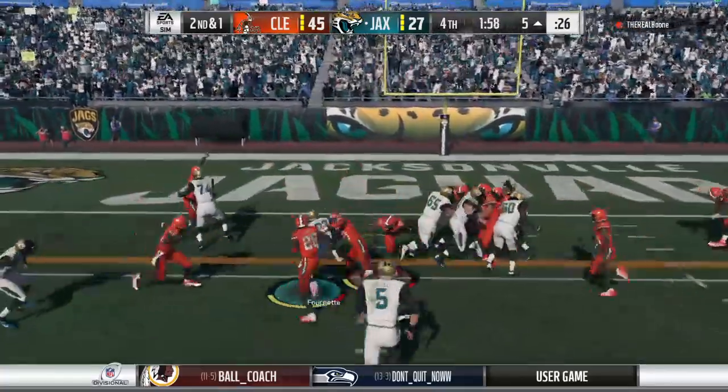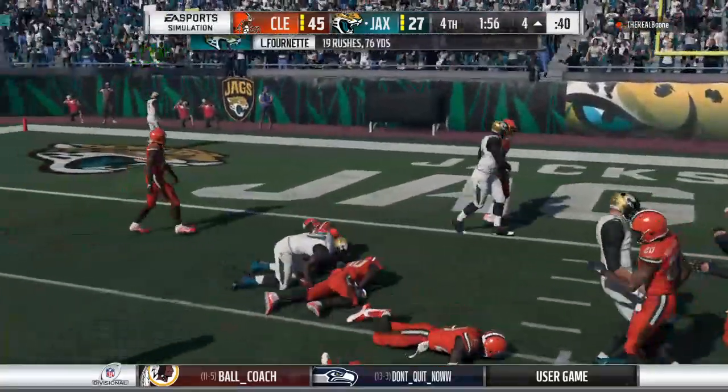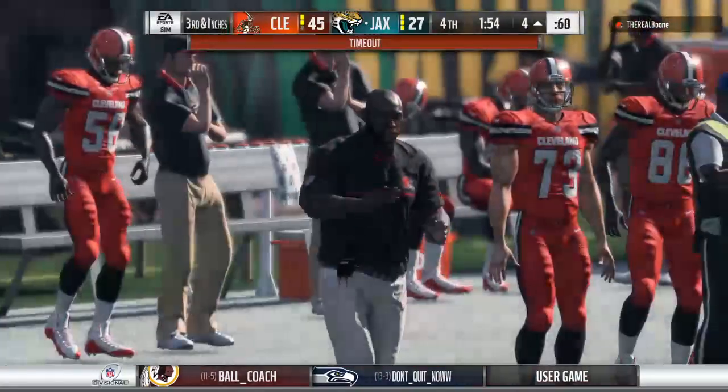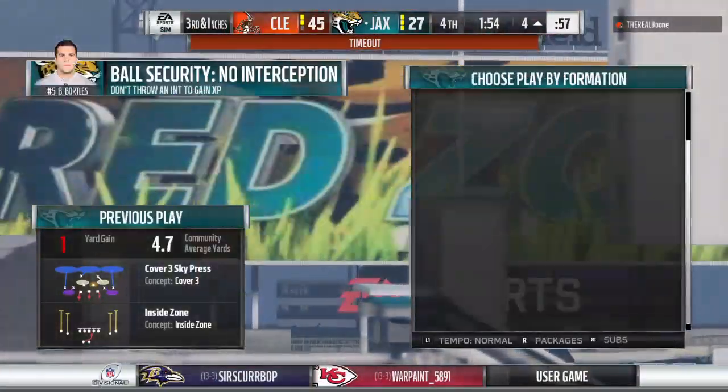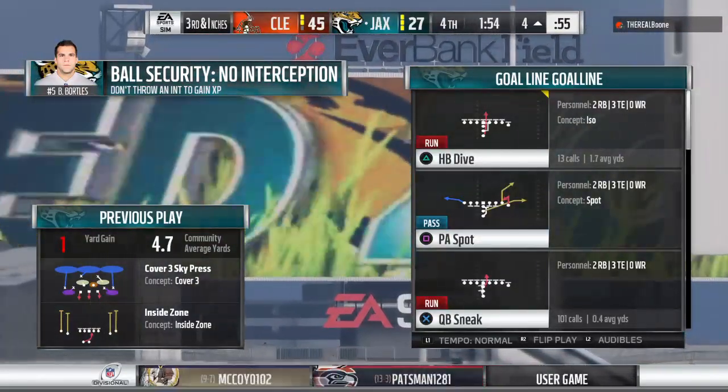On second down, here's Fournette. And the hole closes quickly here. He can fight only to about the 4. And quickly, we're going to get another stop here with 1:54 left as they call the timeout defensively.